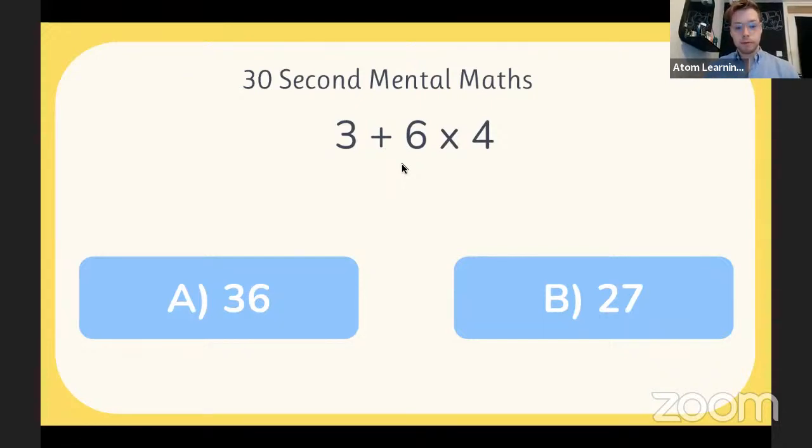Also, great point from Daisy a little bit earlier in the lesson. We do sometimes call indices orders. So you might have come across BIDMAS as BODMAS.